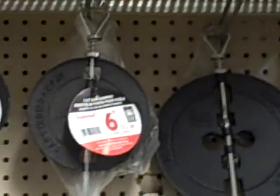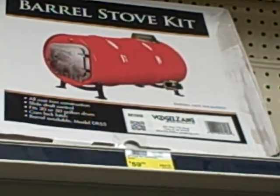See? Pieces for your stoves and stove pipes. Heavy duty stuff. Don't let the people come in and install your furnace and just put a regular grade steel. Make them put heavy duty because it's not that expensive. $13 to help save your life and make sure your stuff is working. Okay? They got the barrel stove kit. That's what I got. That sucker heats. That thing heats up the whole house.